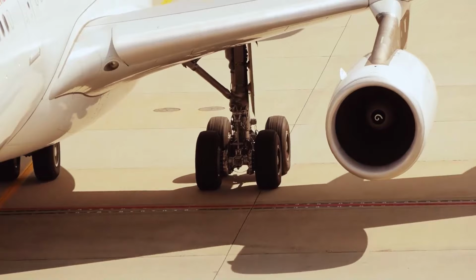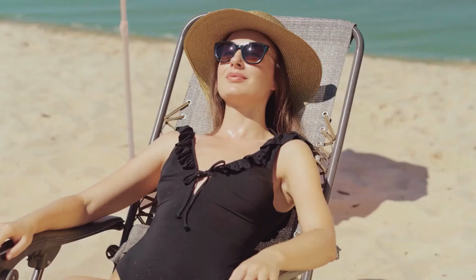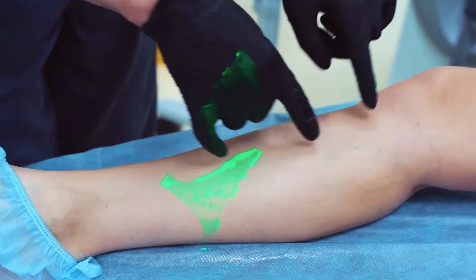Veins appear blue because they're under our skin, and skin scatters more blue light than red. Also, the skin around the veins looks even redder than the veins, enhancing the contrast, and the veins appear even bluer. However, it's just an illusion. Our blood is always red.